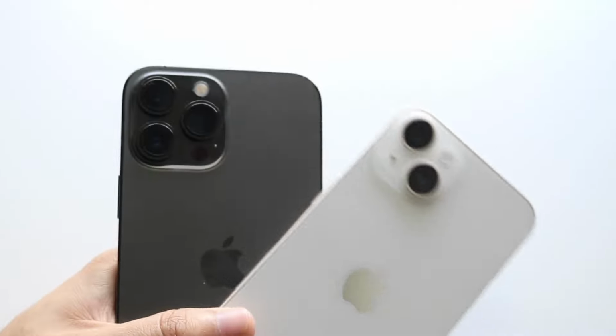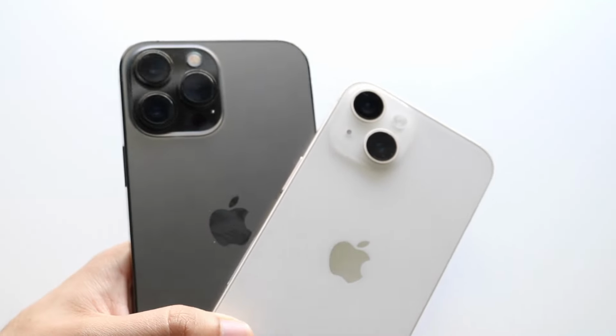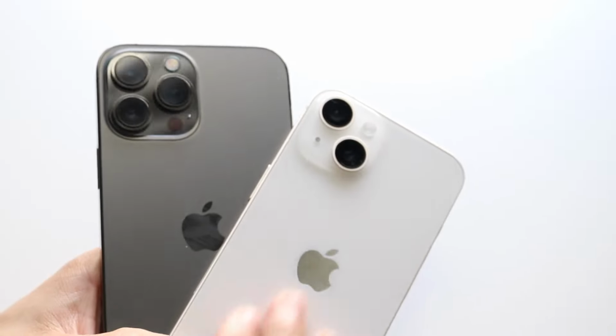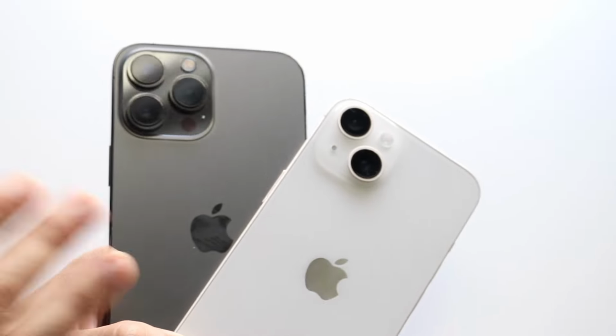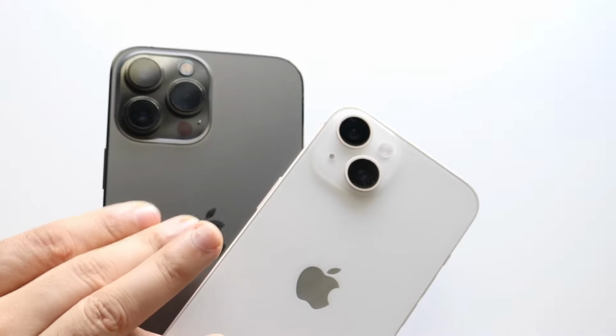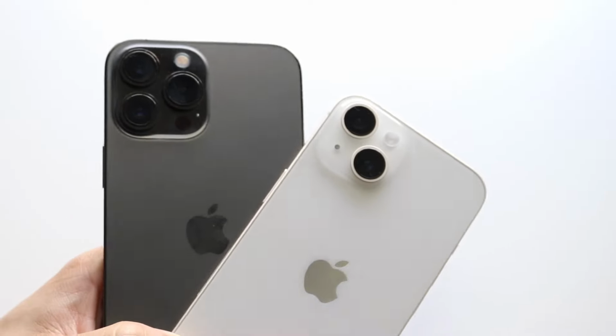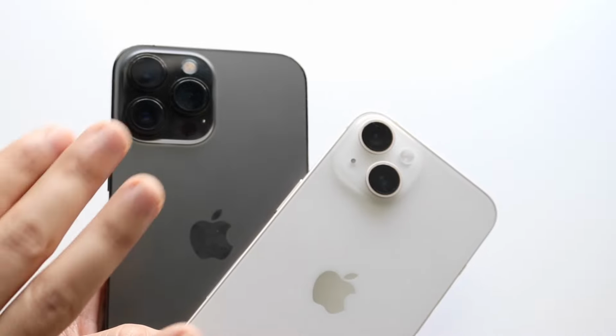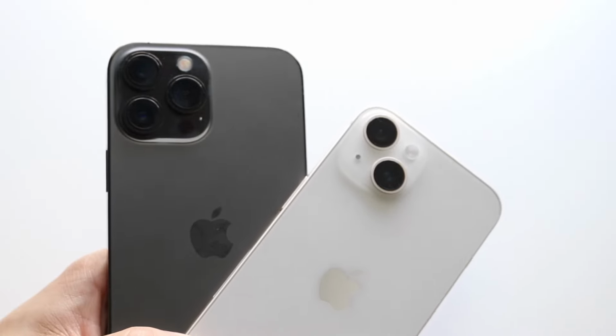Now, with the backs of both these iPhones, it is also a completely different story. With the 14, this one looks like the iPhone 12, we have this standard glass back. The 13 Pro Max has this frosted glass back. So completely different styling, much more premium feeling, and much better feeling on the 13 Pro Max than on the 14, in my opinion.